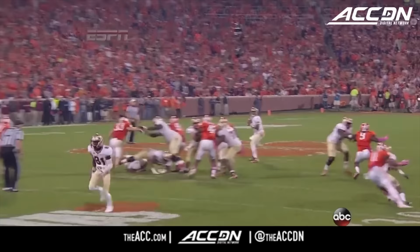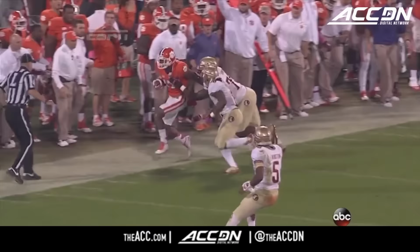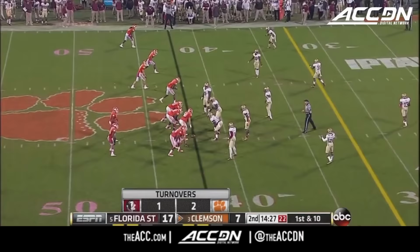Now watch this tackle. Watch here. That is a horse collar. That's a personal foul on Cameron Irving. That's another 15 yards, and it'll move the ball to the Noles 42. And the Tigers, who scored last to get on the board, they could be threatening again here.